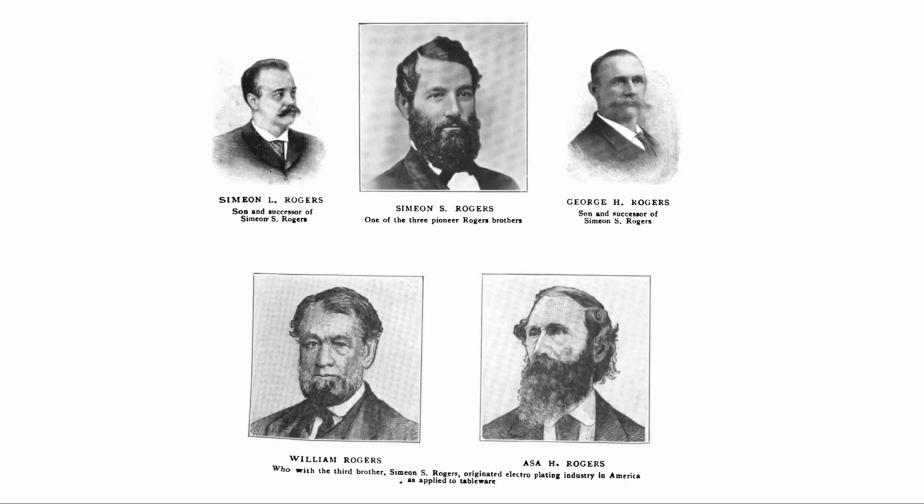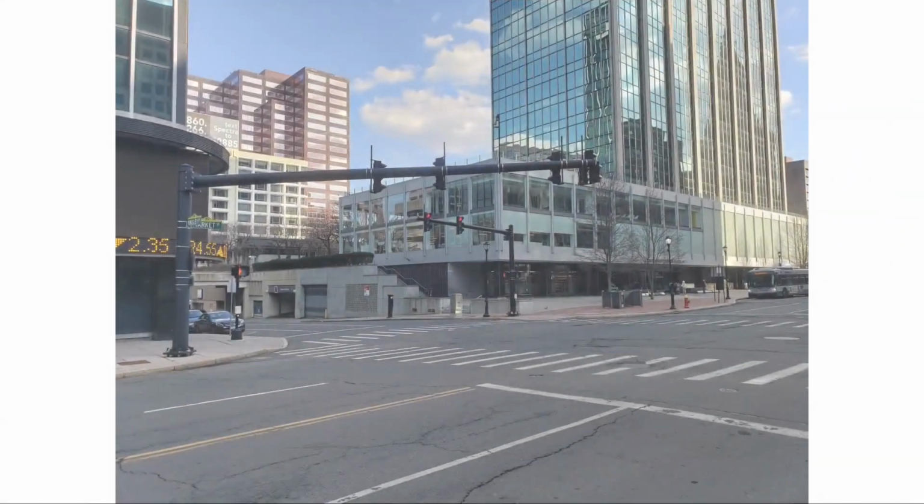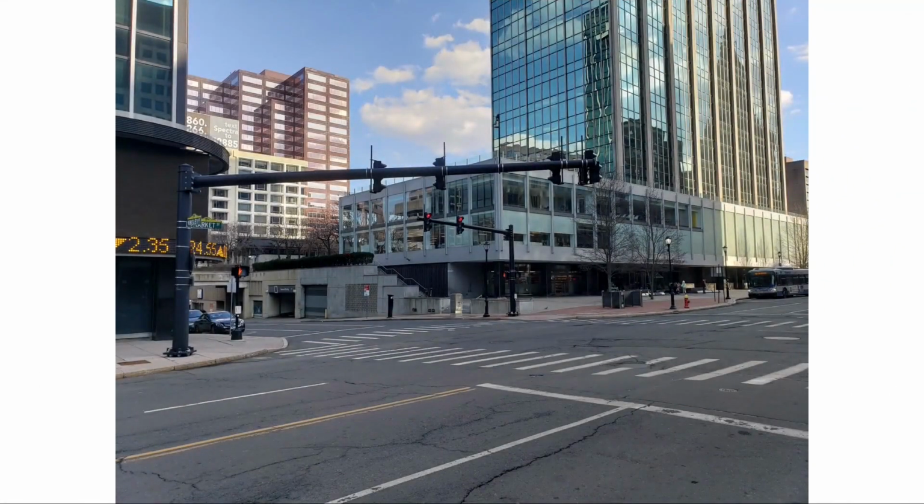Rogers died in 1873, and the company was eventually taken over by his nephew, William H. Watrous, who made the move to Market Street. William Rogers Manufacturing, like the Barber Silver Works, eventually became part of the International Silver Company. In 1900, two nephews of William Rogers, Simon L. and George H. Rogers, formed their own silver company, and in 1903 they acquired the old William Rogers building on Market Street. By the early 1940s, 20 years before Constitution Plaza was built, this building had already been demolished and there was a parking lot here. Here's the area where this building stood as it looks today.